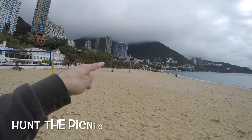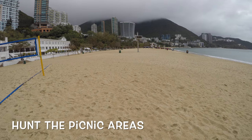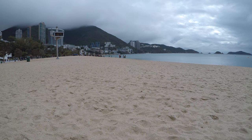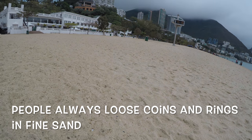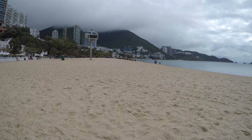There's many trees all along here and you get people sitting around the trees having picnics, drinking, and they will lose things coming out of their pockets, like coins. And there's actually a mixture. You've got some stony sand and then you've got some fine sand, and that's because this beach was originally a natural beach, fine sand at the front, and then the government imported, shipped in lots and lots of sand which they filled up the back end of the beach, and it's kind of a weird structure.